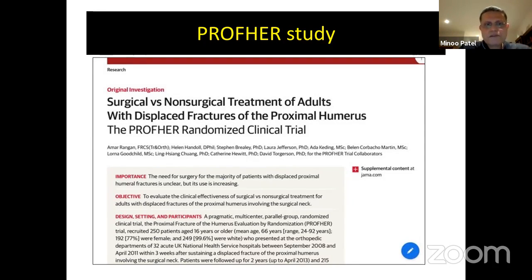Certainly, they were very proud, Rangan's group, that they had achieved this very big study, and they also claimed that they had doubled the number of cases in any RCT for the proximal humerus. But that doubling has come at a price. It is important to know that this is called a pragmatic study, and often pragmatic basically becomes a byword for useful in a study, but as I will come to later on, it brings in certain issues which do not make the study a good study to guide your management decisions.